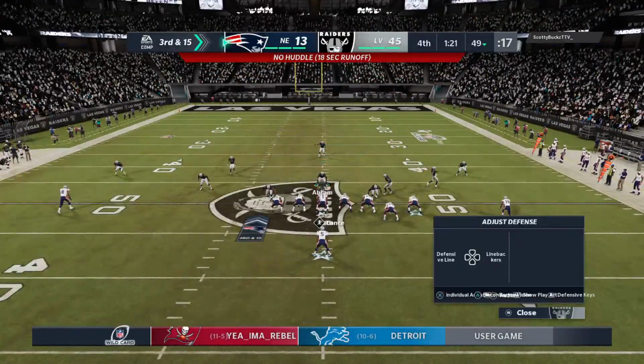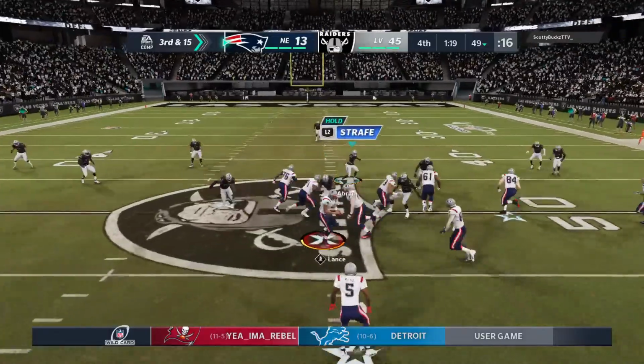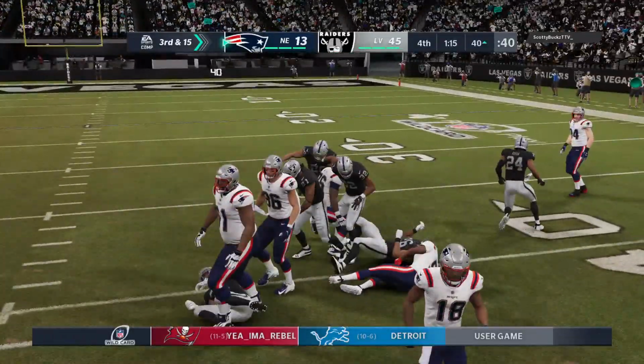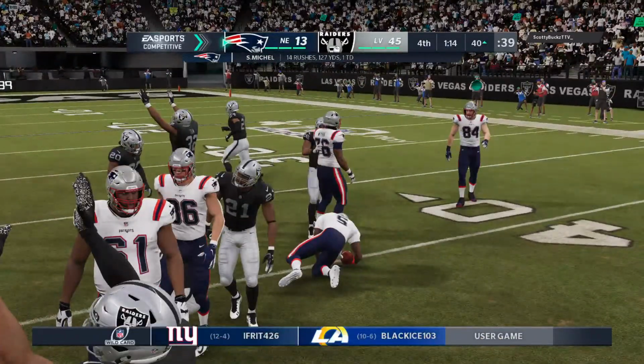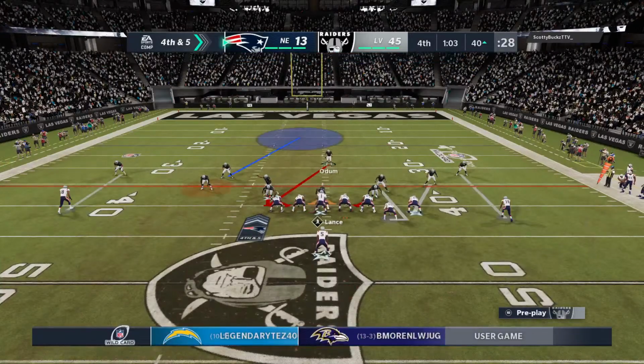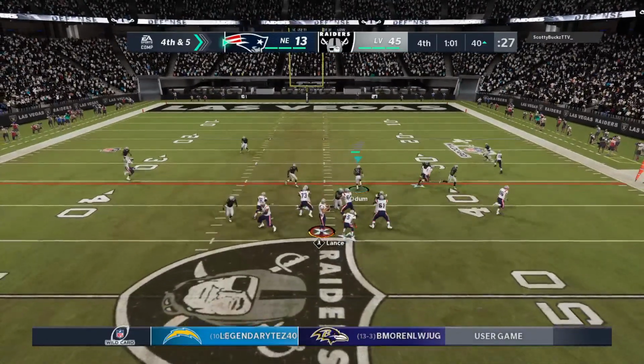Dante Hightower in there to get him yet again. That is his third sack tonight. They can't figure him out. And he'll get this to the 40, but that's still going to be a few yards short of the first down. They pick up 10, but it'll still lead to a fourth down. Got to try it here.